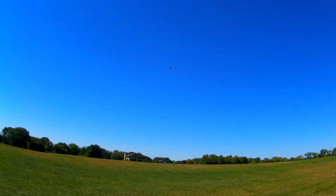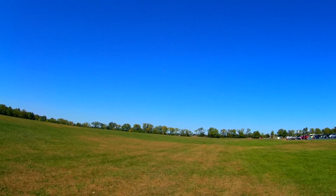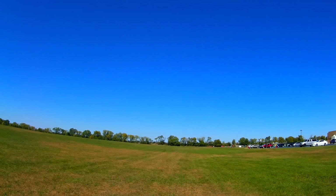Knife edge is great. It's still knife edging all the way around. Alright, better bring it down. I gotta bring it down. It's starting to get weak here.